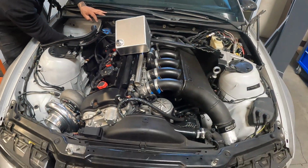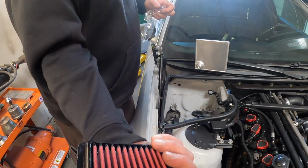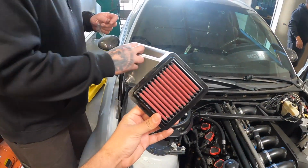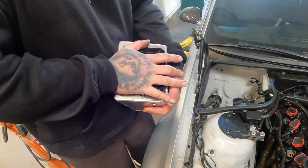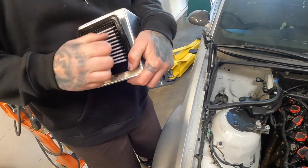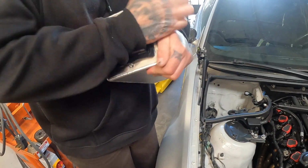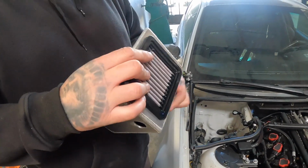Making progress. Look at this. Oh yeah, look at that. Just came in, nice and oily, ready to go. Butter, butter, butter. Oh yeah. That fits well, that snug seal.